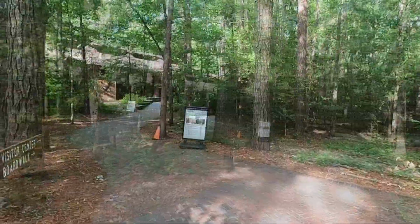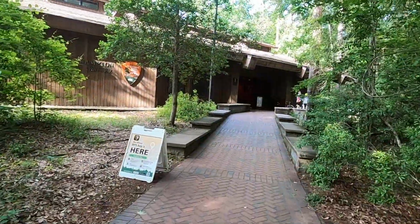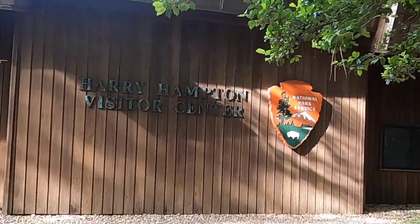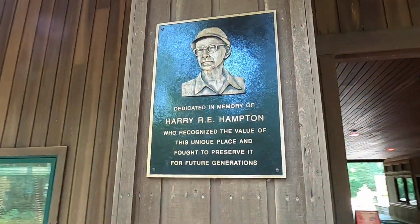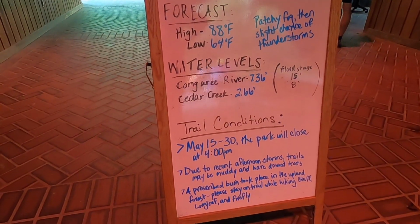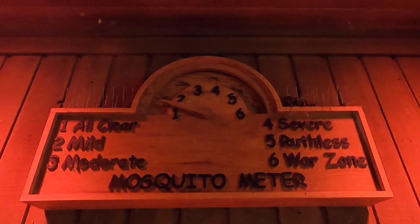Of course, you gotta start at the visitor center. I was anxious to get here and check out the mosquito meter, which I'd heard about. It's pretty famous. It lets you know how bad the mosquitoes are on any given day. On this day, we're very lucky in that we got the lowest possible ranking at the number 1, all clear. The scale goes all the way up to war zone. I can imagine it gets pretty bad when you have that type of situation. Probably not even worth visiting on those days.